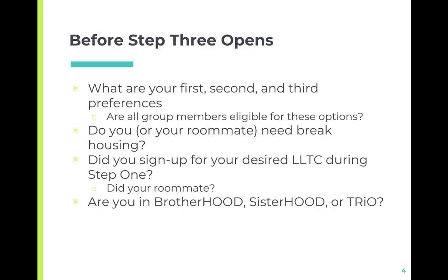Third, are you looking to live in a living, learning, or theme community? Both you and your roommate would need to have indicated that preference within the application in order to create assignments in those areas. I'll make sure to note where you did that in the application during the demo portion of this video. Lastly, if you're participating in Brotherhood, Sisterhood, or Trio, please ignore your room selection, lottery date and time, and contact me directly regarding your room assignment.